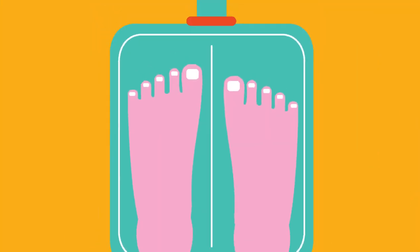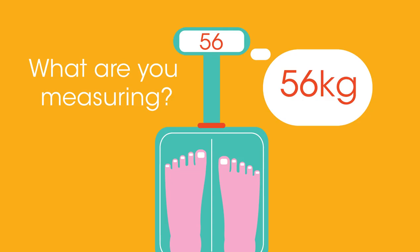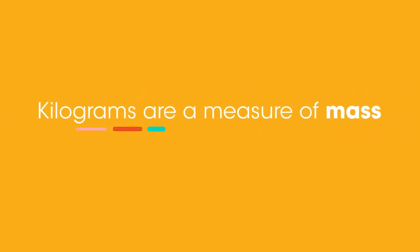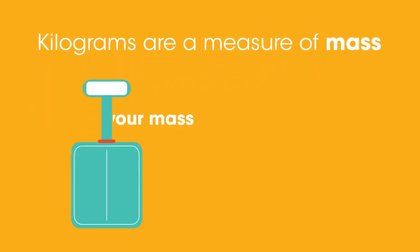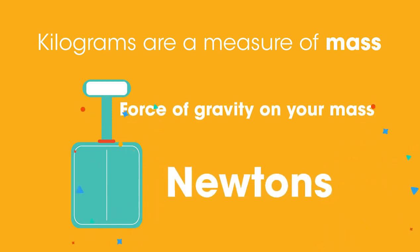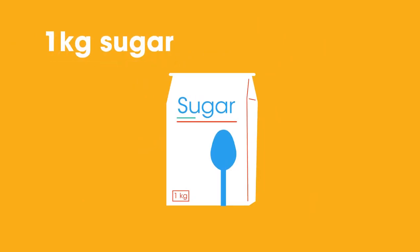When it says 56 kilograms on your bathroom scales, what are you actually measuring? Well, if you said weight, like most people would, then you're sort of wrong. Kilograms are a measure of mass, but the scales actually measure the force of gravity on your mass. So they do actually measure weight, but this should be in units of force, newtons. Confused? Keep watching.